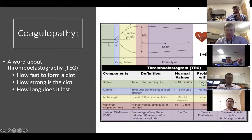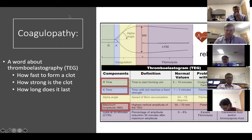And so just a quick blurb about TEGs, because this is something that you'll come across at Denver Health, and I always have to remind myself what the TEGs are. There are only three values that I think everybody should know about: your R-time, K-time, and max amplitude. If R-time is elevated, you give them FFP. If K-time is elevated, you give them cryo. And if max amplitude is low, you give them platelets and/or DDAVP.